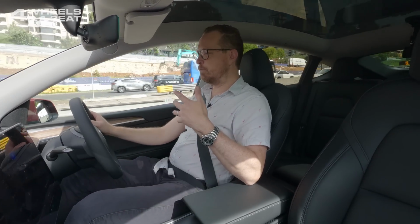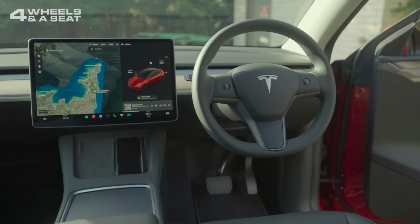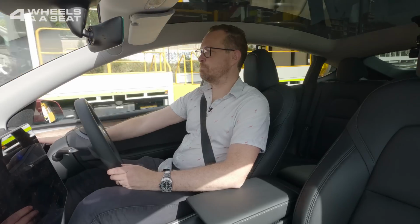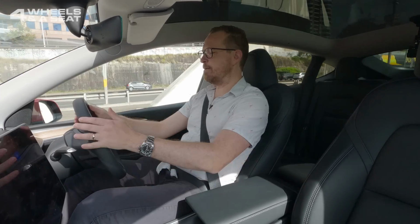In front of the driver, well, there's just a steering wheel, nothing else. There's no head-up display, which I would love. And of course, there's no instrument cluster. We've just got this very nice sort of bit of wood here, which has a really, really nice feel to it. The steering wheel, same as the Model 3.